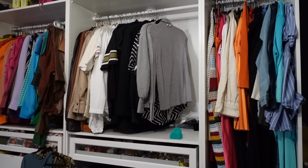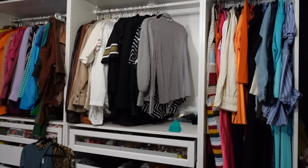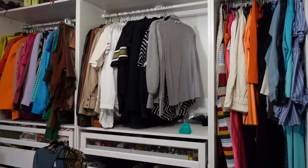And now I actually have a good fall winter wardrobe coming into form because all of these pieces I can pull and wear now.